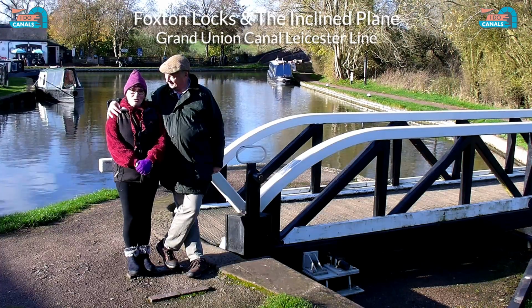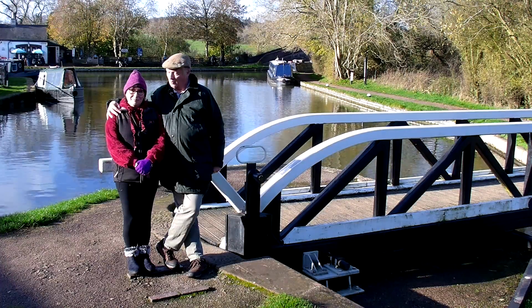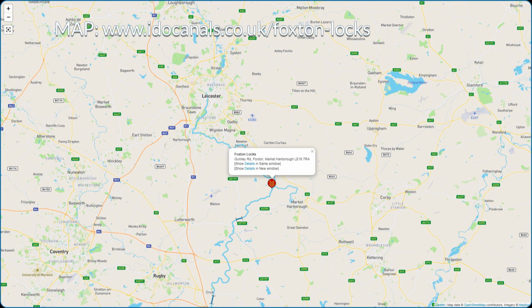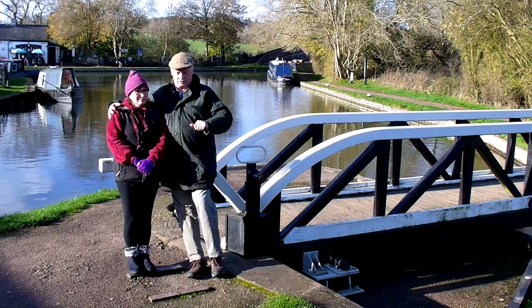Today we're at Foxton Locks, which is on the Grand Union Canal Leicester line. And where's that near? It is near Market Harborough. Where's Market Harborough, Karen? About 2 miles in that direction. If you go that way by canal, it's about 6 miles. Much prettier. Takes you a bit longer, but it's worth the trip.